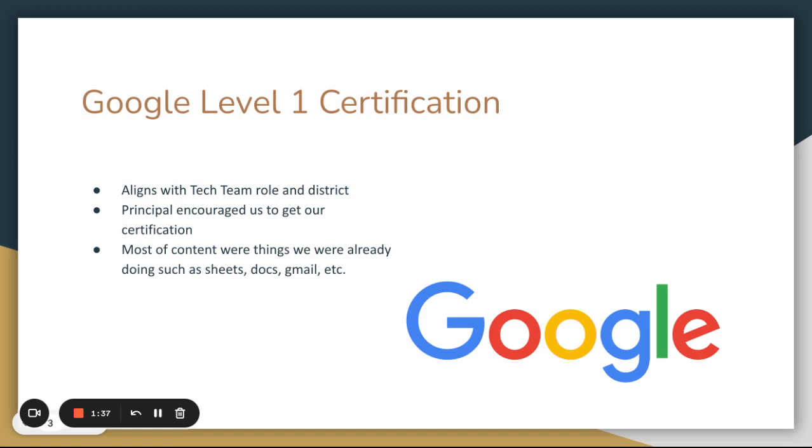Our principal actually encouraged us to go and get this certification as it closely related to what we were already doing within the classroom, such as things like Google Sheets, Google Docs, utilizing Gmail, Google Slides, and with the pandemic, really diving in and using Google Classroom to reach our students remotely, but also as we came back into the classroom and using that to further engage our students in their learning.